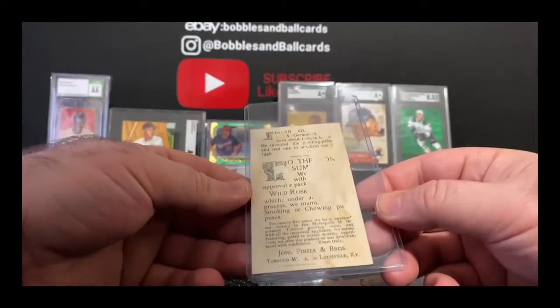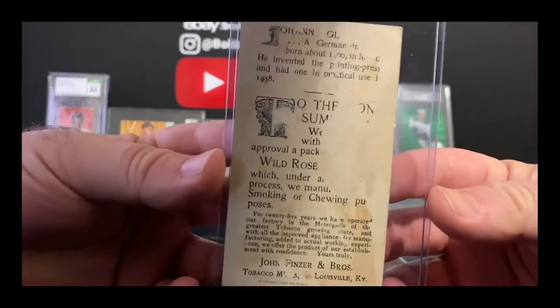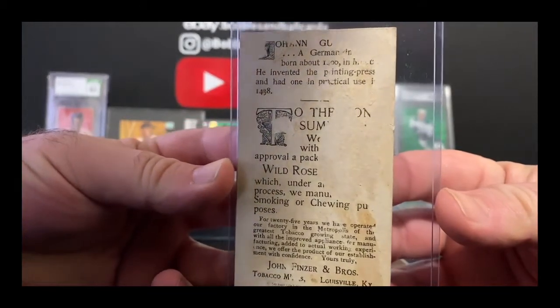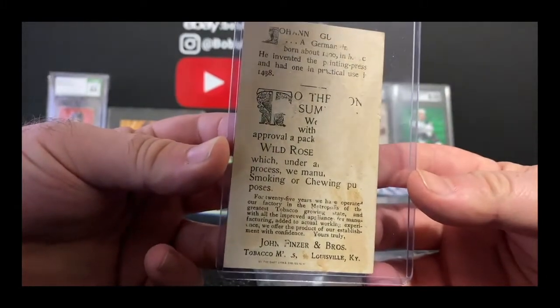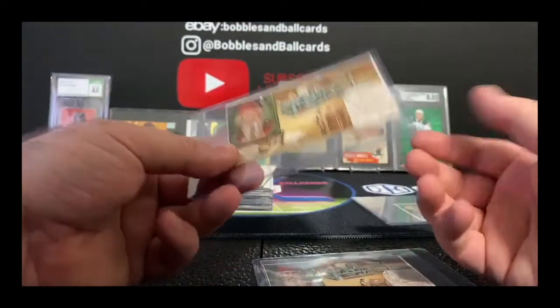Again, this was a random wormhole that I was going down. I was finding stuff that was really, really cheap. And I was like, you know what? This is kind of cool stuff.